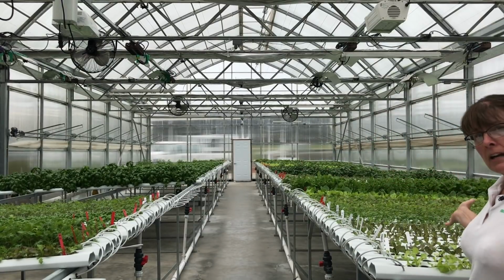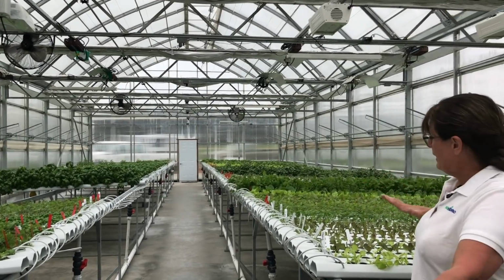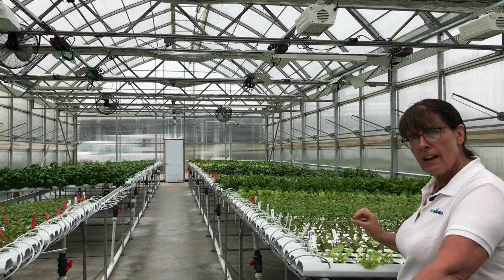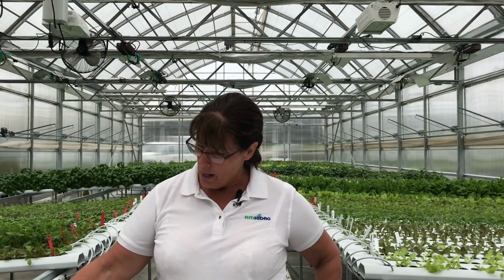This is a 30 by 96, 2,880 square foot facility, and it has the ability to put out just over 2,500 plants every single week. So you can see the productivity with hydroponics, and with our system in particular, you have about 10 times the yield that you would from normal soil agriculture.